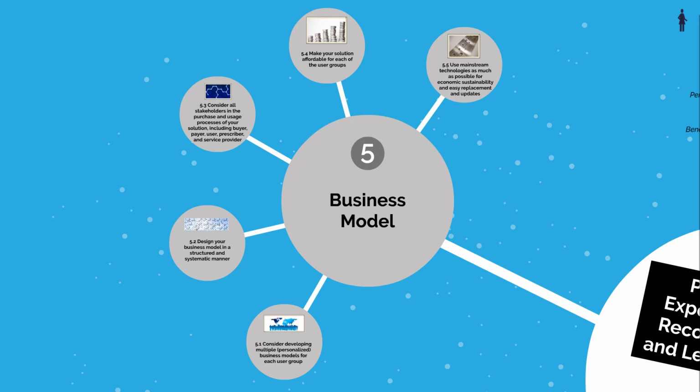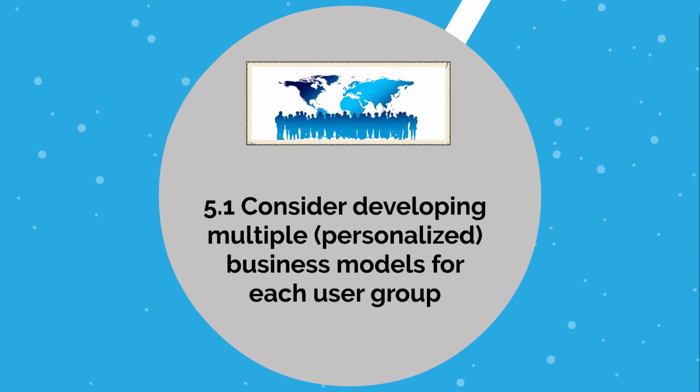Now, the last set of guidelines is about business modeling. Of course, it's important to have a good business model for your solutions. So consider developing multiple business models that are personalized for different user groups. So you may need to really consider the different needs and wishes, and maybe also economic situation of different users.